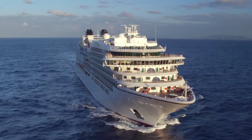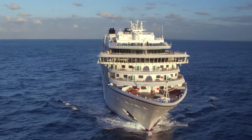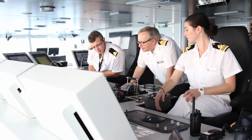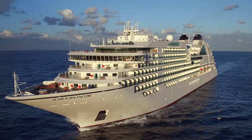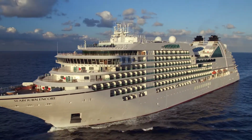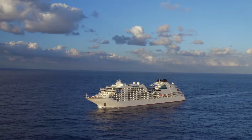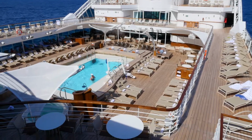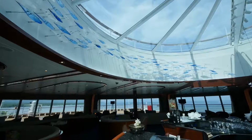She's such a stable, quiet ship. She's an absolute joy to command. The ship itself is absolutely spectacular.